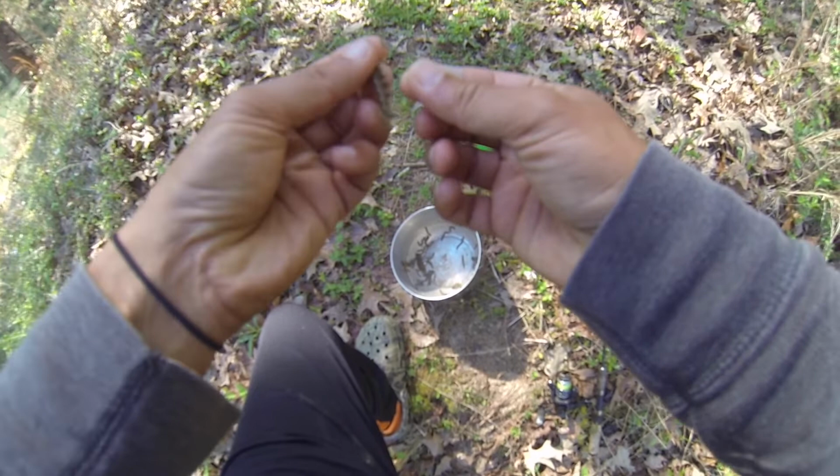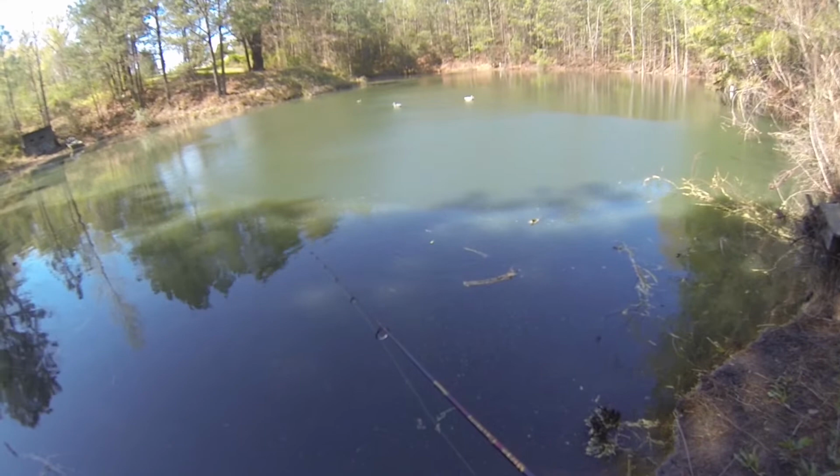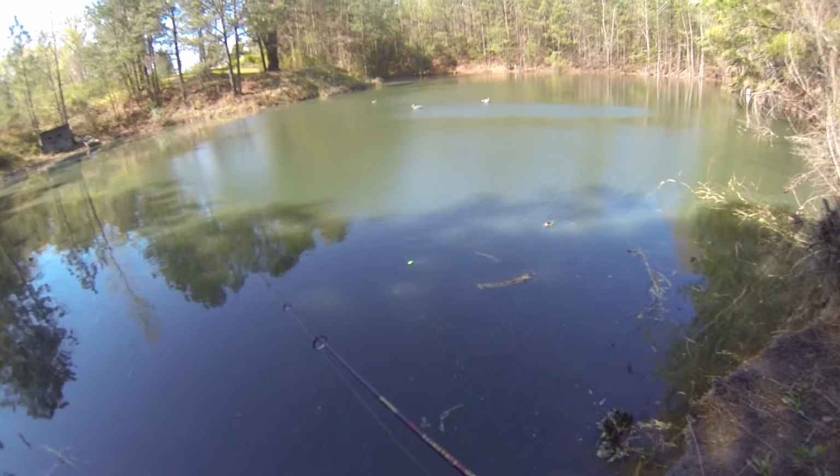Now let's see if we can catch a few, shall we? Today I am targeting bluegill, but I've heard that you can use them to catch catfish and bass and other species, but I've found that they work best on catching bluegill.